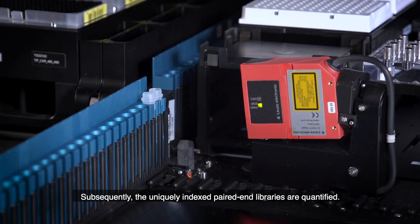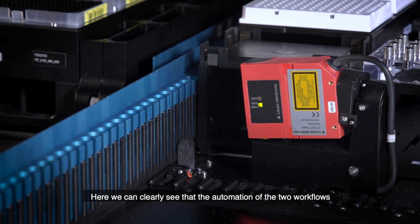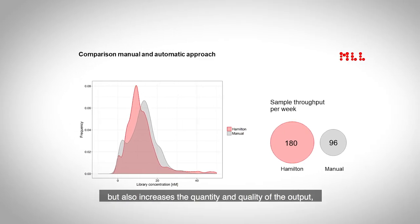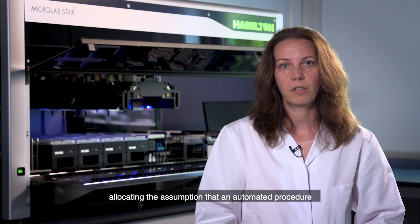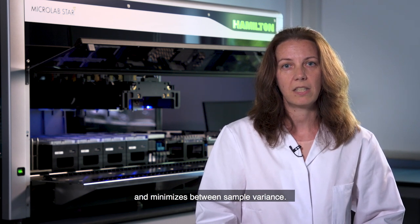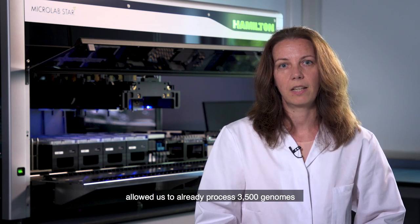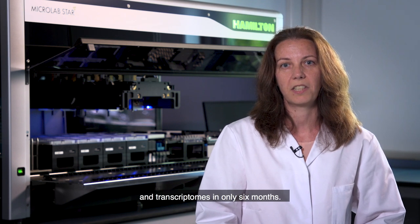Subsequently, the uniquely indexed paired end libraries are quantified. Here we can clearly see that the automation of the two workflows does not only boost the sample throughput, but also increases the quantity and quality of the output, supporting the assumption that an automated procedure increases the standardization and minimizes between sample variance. Moreover, the automation of the workflow allowed us to already process 3,500 genomes and transcriptomes in only 6 months.